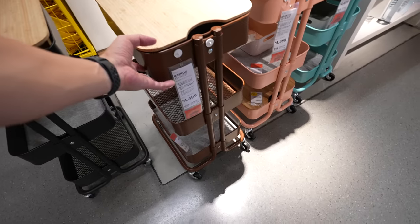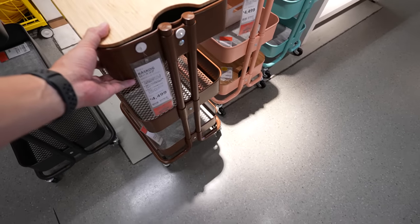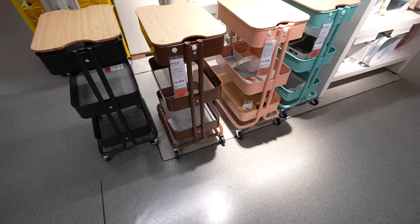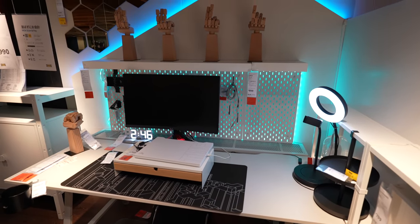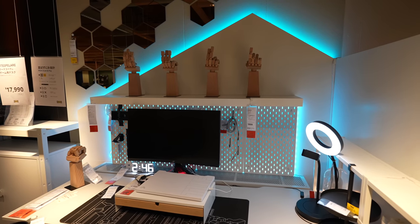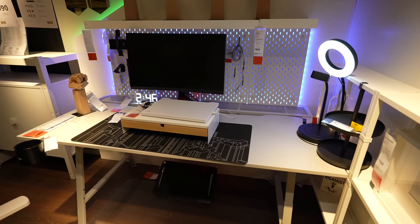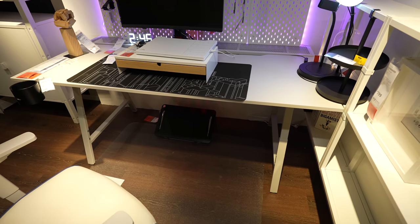Looks good. You can move it really easily. Very useful. Nice. My goodness, look at this chair. Looks pretty good. Wanted to have this kind of desk. However, it would be too big for my room though, I think.